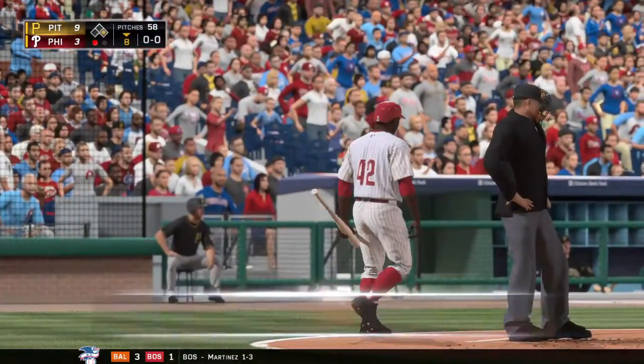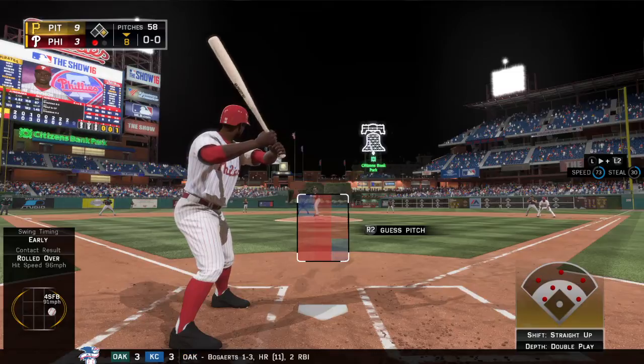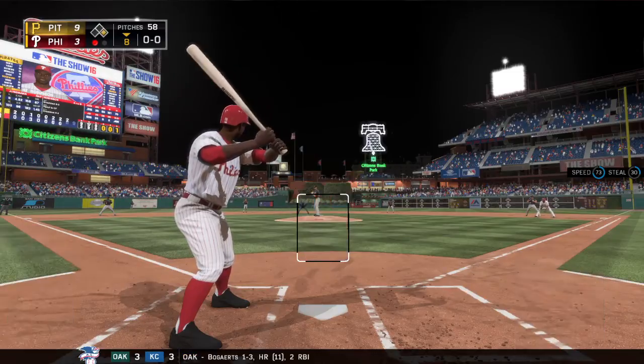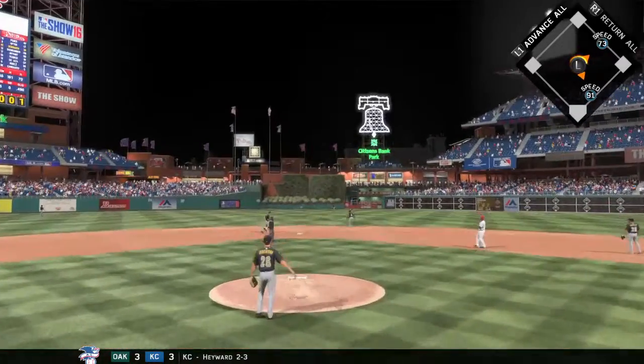Jackie Robinson will stand in, and they've been able to hold him in check so far. 0 for 3 to this point. Yeah, it's kind of surprising that he's been a non-factor in this one. Usually a major force in their offense.